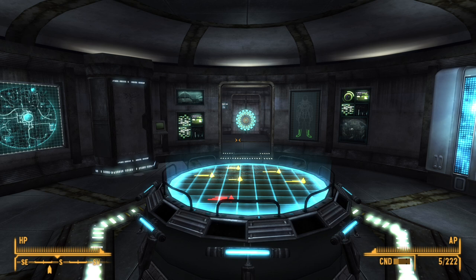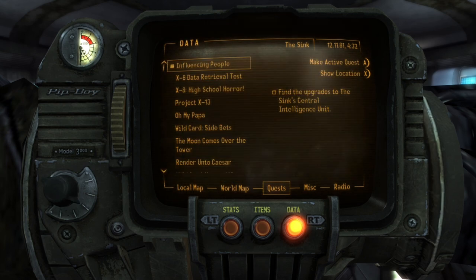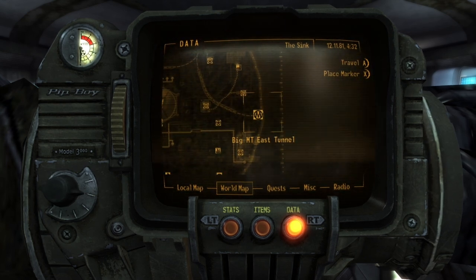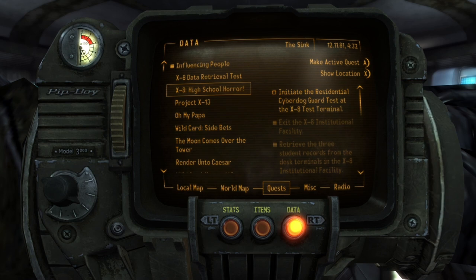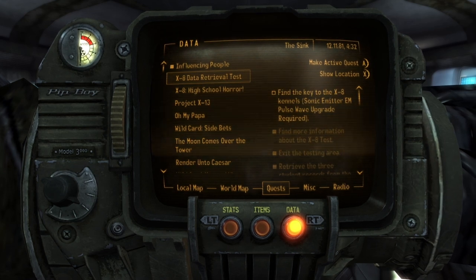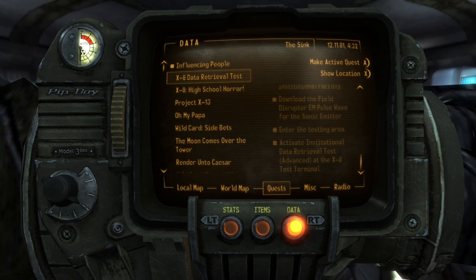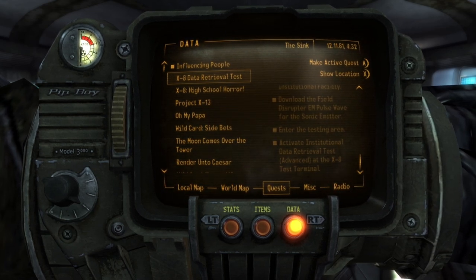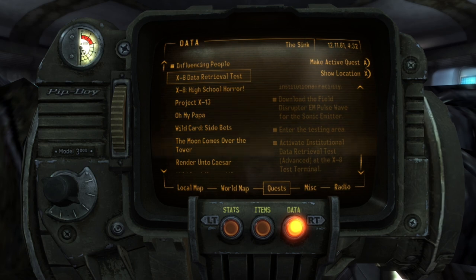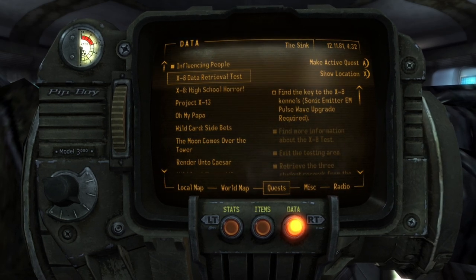So we just left off last time getting most of these sync upgrades and getting to X8 there. We went to the X8 Research Center and went through the basic and advanced institutional data retrieval tests. So the one we have left is we have to find the key to the X8 kennel.